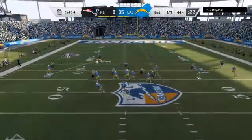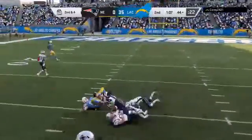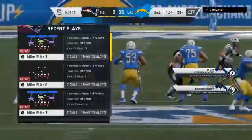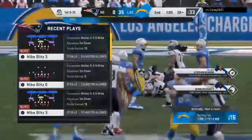6 yards was the pickup on the last completion, so here's 2nd and 4. Now a pass here caught by Hunter Henry. And he's got another first down as the tackle's going to be made at the Patriots' 28. And there's a completion to the tight end.